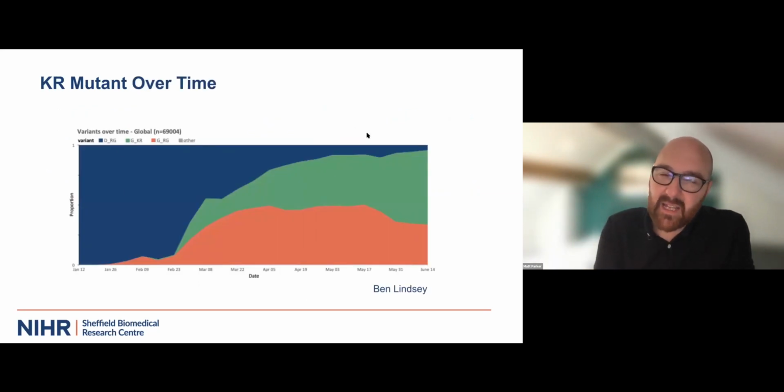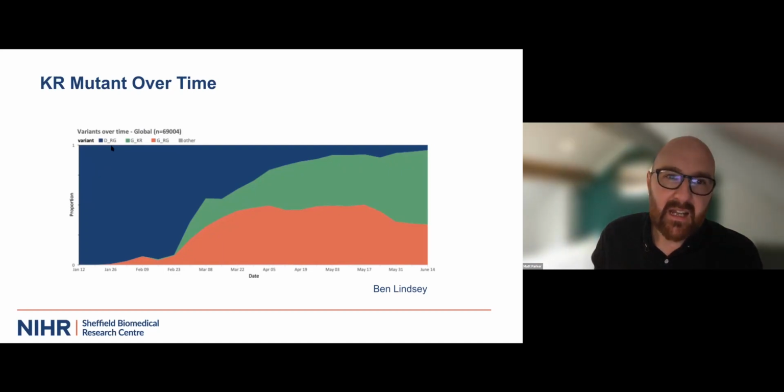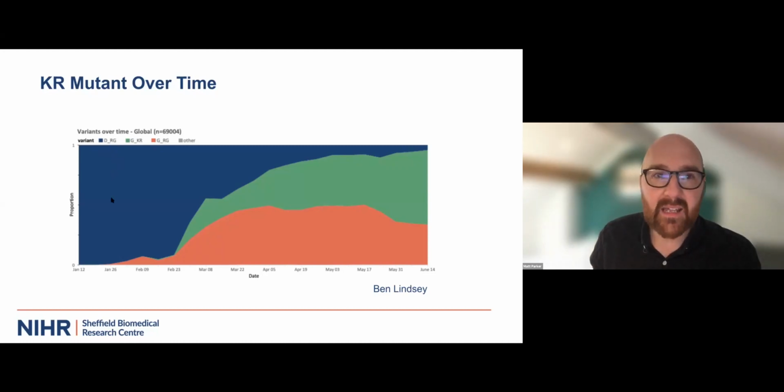This was back in March to June last year, where you see the D614G variant in spike was increasing over time. So the blue is D, so it's wild type at that position, and the RG, the triplet mutation I'm talking about here, this is the wild type for that as well.